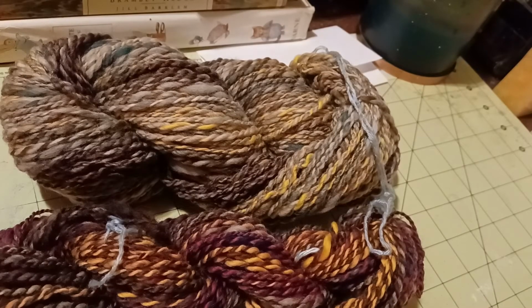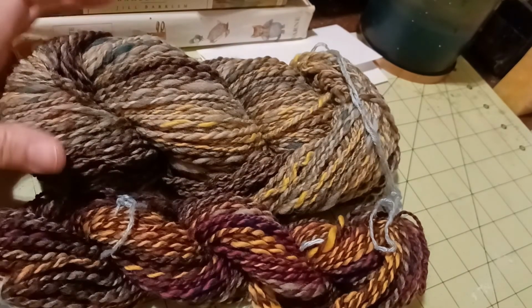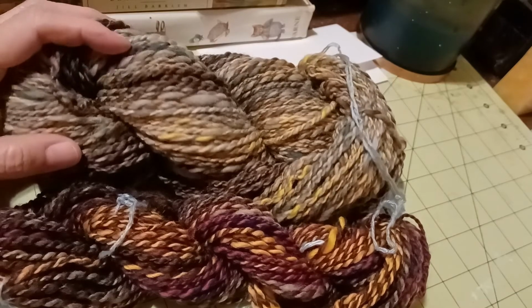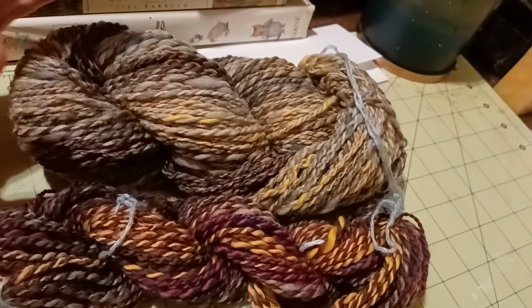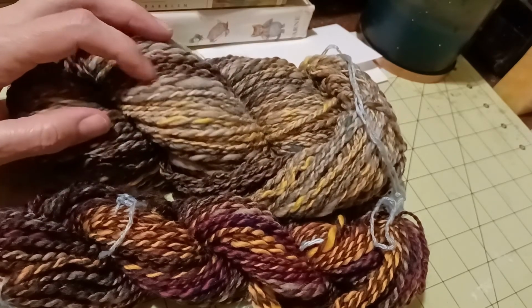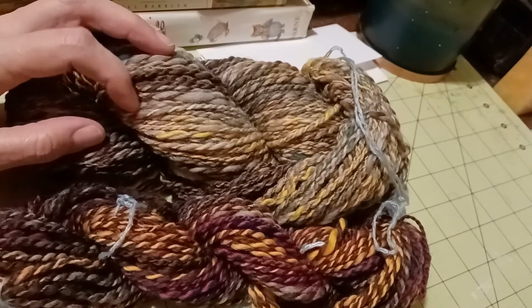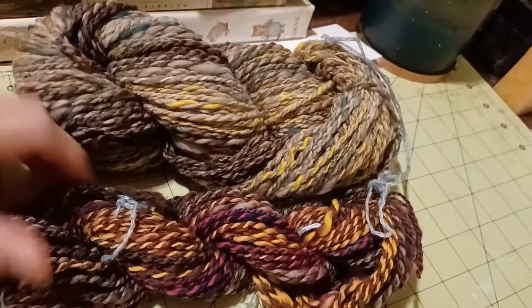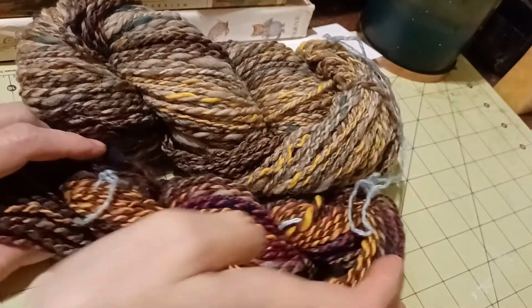Now this is the very same roving, okay? I didn't put any green in this one. I really didn't like the specks of green. But even without that, you can see that so much of this ended up just being kind of beigey, gray, very gray. It's beautiful. I like it and I'll use it. But this is really more what I'm looking for.